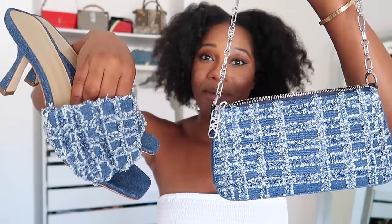Now you guys know I'm a Southern girl. And so I like matching my shoes to my bag. Like, I don't see a problem with that. I feel like it really ties an outfit together. So yeah, we have the shoes and we have the matching bag.